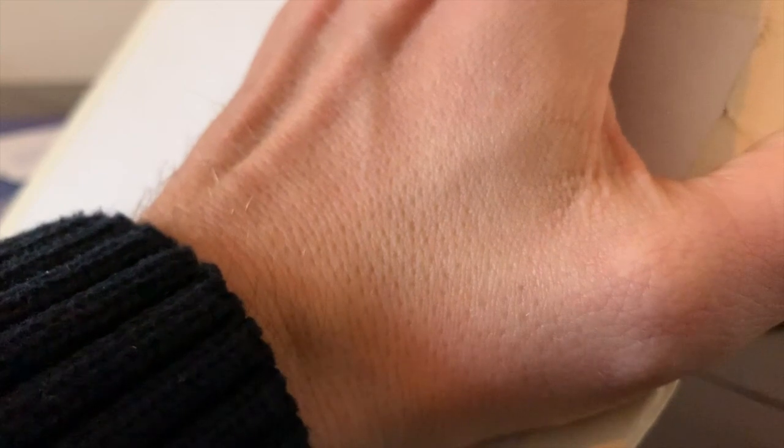How to open this? It is a little dodgy. Let's get this a little bit out of the way. I think I'm just going to cut a little corner here. Yeah, I think that works. Or does it? Feels like I'm cutting through something. Oh yeah, this is better, and at least you can see some of the action here. It's not easy to open this.